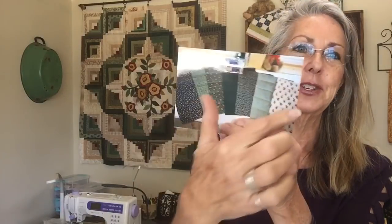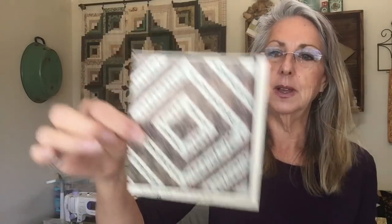Her friend Barbara had given her a bunch of fabrics. These were all fabrics in here that are in there. And then she has another one. So she was just going to make it a wall hanging. And then this was another idea. See, so all these things.